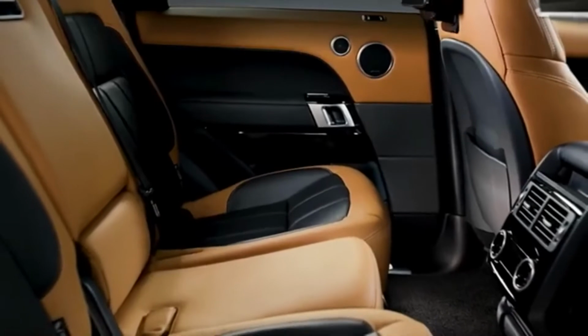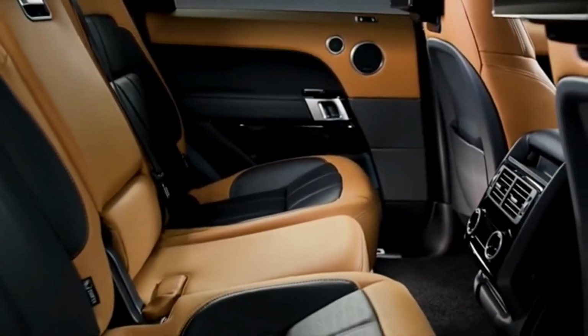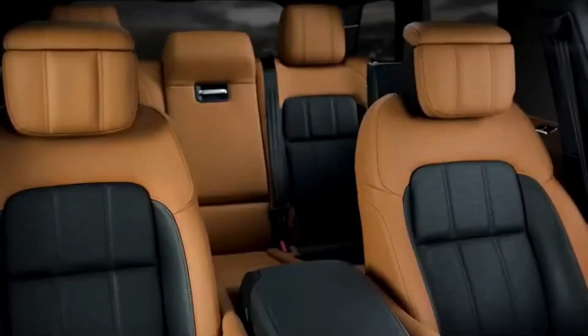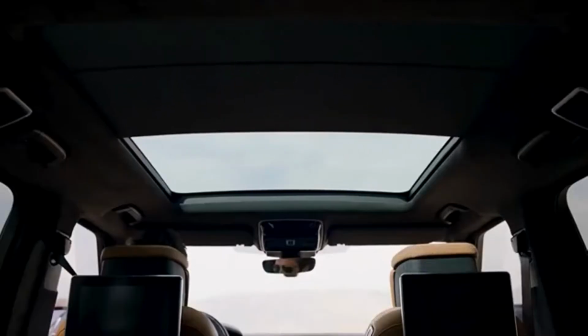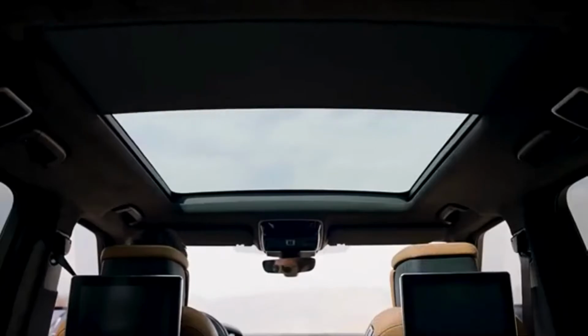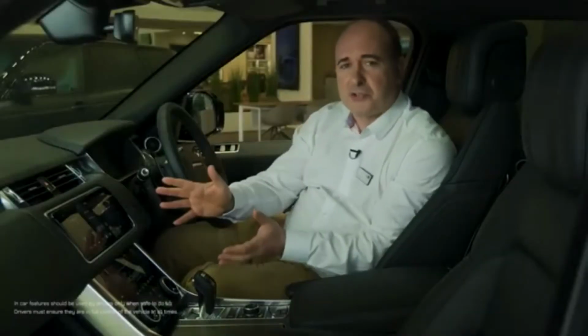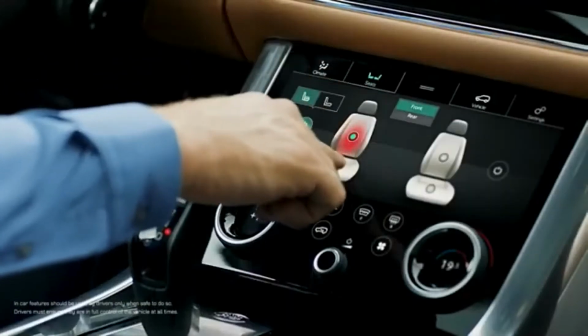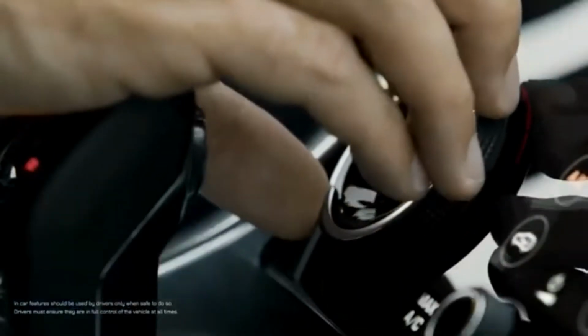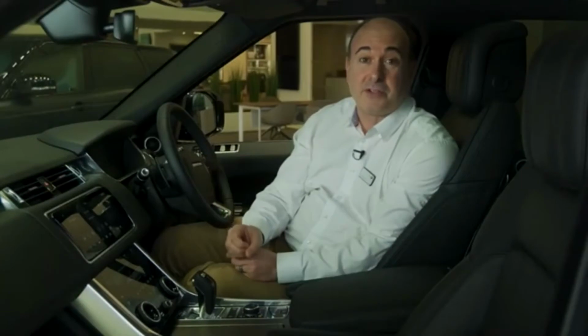Rear seat passengers are treated to a spacious back seat, shaped for comfort with a recline function for relaxation on a longer journey. And the panoramic roof is a pleasure during the day and a fascination at night, looking up at the stars. The dual touchscreens add to the clean lines and integrate physical controls for climate control and heated seats, so you don't have to hunt around in a menu for the most common functions.